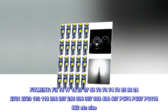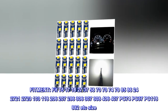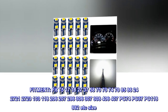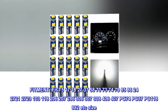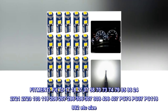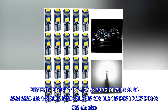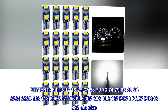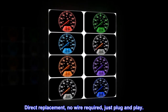Fitment. Fit T5, 17, 18, 27, 37, 58, 70, 73, 74, 79, 85, 86, 24, 2721, 2723, 103, 118, 206, 207, 286, 306, 307, 308, 406, 407, PC74, PC37, PC118, etc. Size. Direct replacement, no wire required, just plug and play.